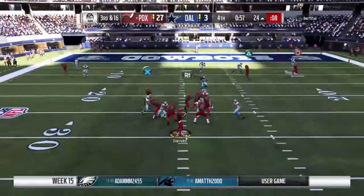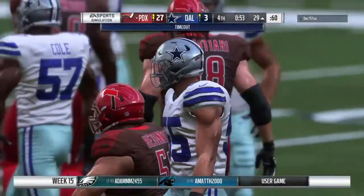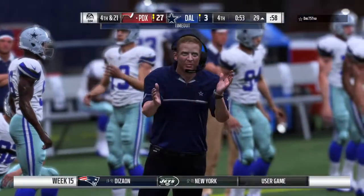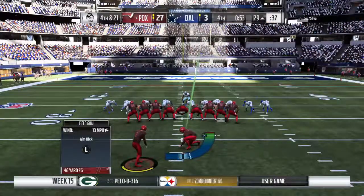Play fake, and it's Darnold. Under pressure again, and down he goes again. And now the Cowboys are going to call another timeout as they get the stoppage with a little over 50 seconds left to go in the game.